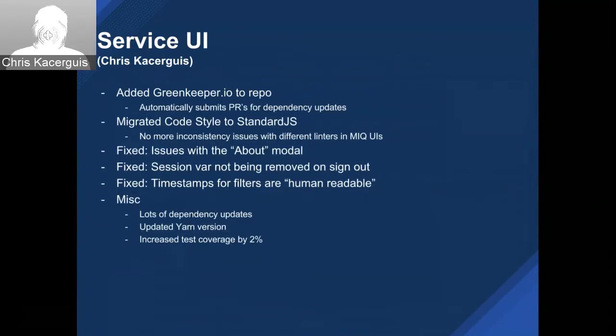A couple other things we've done. We've added Greenkeeper IO to our repo. This is going to allow us to keep our dependencies updated a lot faster. We've moved the code style to standard JS. This should hopefully start a path of making sure there's no inconsistency with coding style.